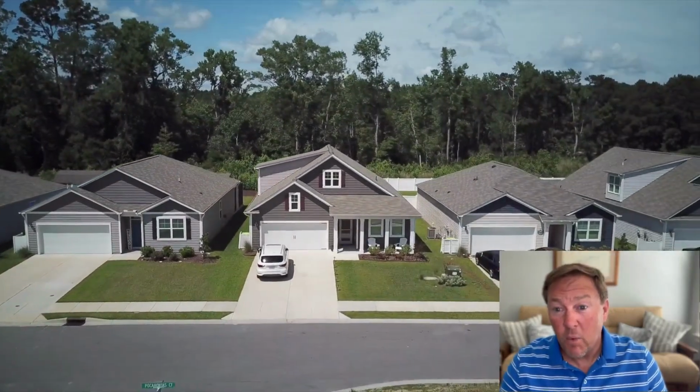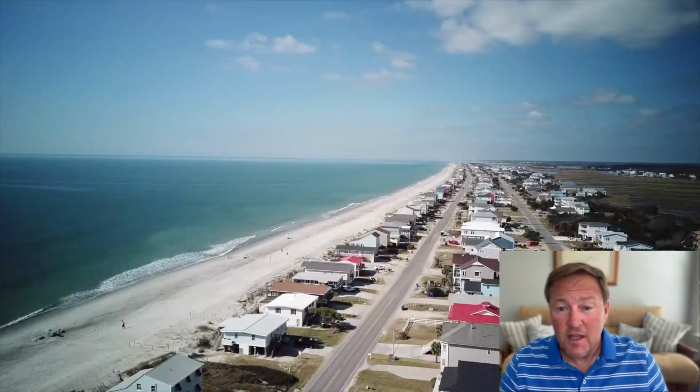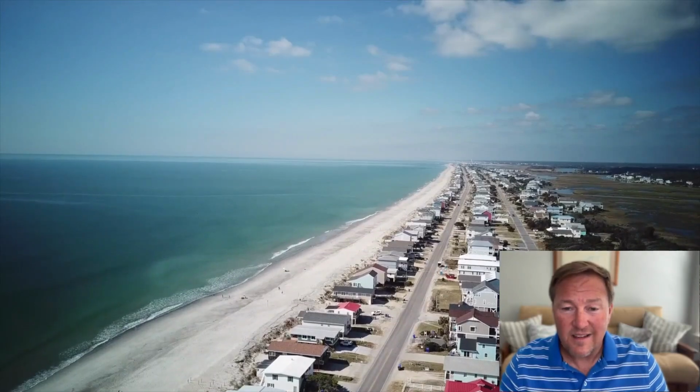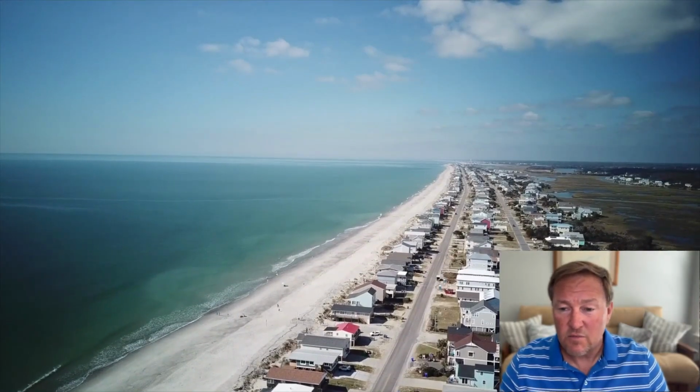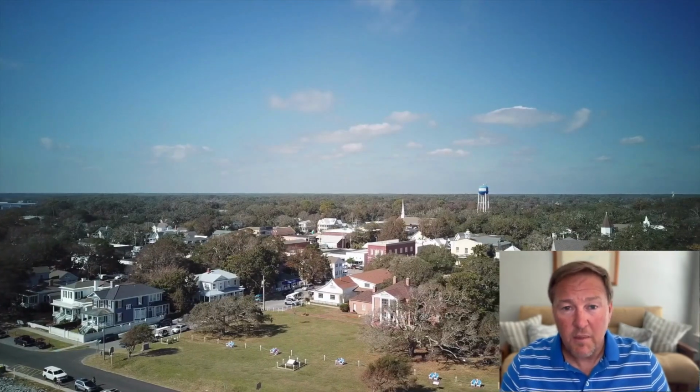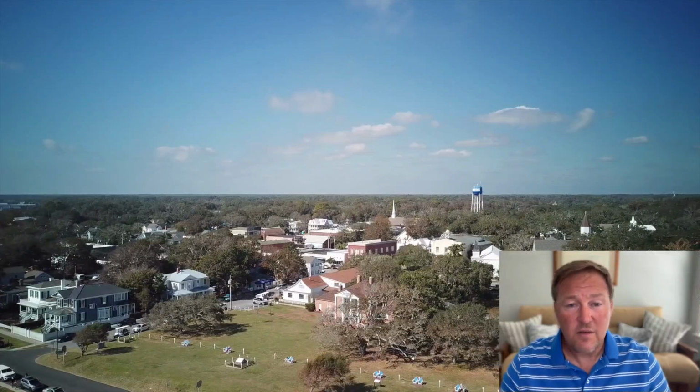So we're going to talk about Bella Pointe, the HOAs, taxes, but it's close to Oak Island, which is a neat beach. Bella Pointe is down Sunset Harbor Drive, which sits basically right behind Oak Island. If you go down that road at the very end, there's a boat ramp, a public one. Its closest town is going to be Southport.